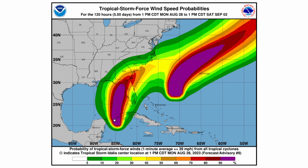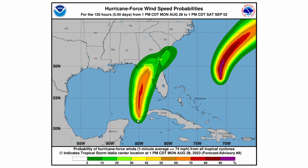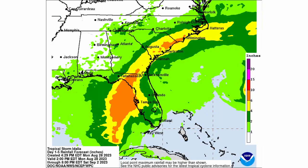Storm force wind speeds probability still showing. We have a 90% chance near the Big Bend region. Towards Tallahassee, we still have that chance. Tampa also going to be dealing with tropical storm force probabilities. I think the eastern part has a bigger chance for any tropical storm wind probabilities because it's just such a big wind field on the east side. But we can't rule that out on the west side either. Hurricane force wind probabilities also going through the Big Bend and parts of Tampa, through Tallahassee as well.